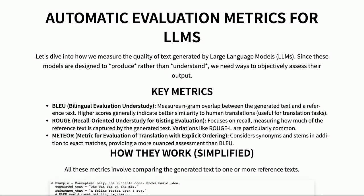Okay, let's talk about how we actually judge whether an LLM is doing a good job. Because these models generate text and don't really understand it like we do, we need ways to measure the output objectively. We use things called evaluation metrics, specifically BLEU, ROUGE, and METEOR. BLEU looks at how much the generated text overlaps with a reference text, basically checking for similar phrases.